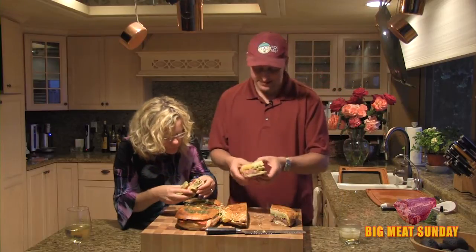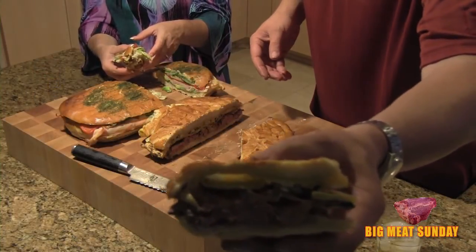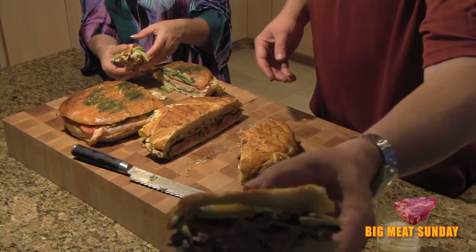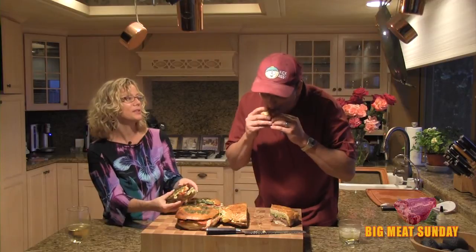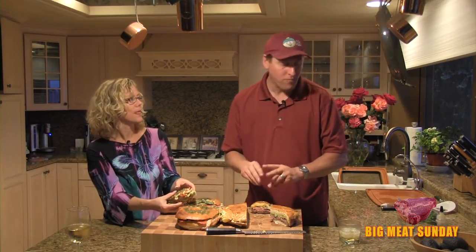This looks great. Look at this. The cheese, the meat. This is so good. This is some Big Meat Sunday. All right, so I'm going to taste this. This looks amazing. You can see the cheese melting. Oh my gosh. How can you go wrong with that?